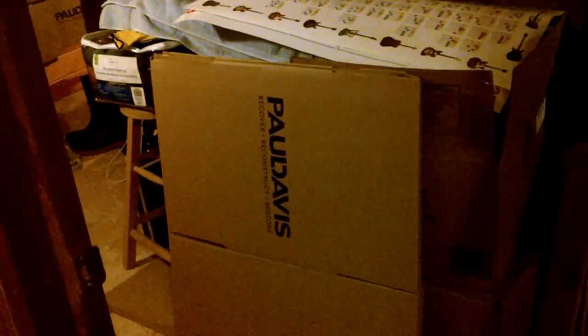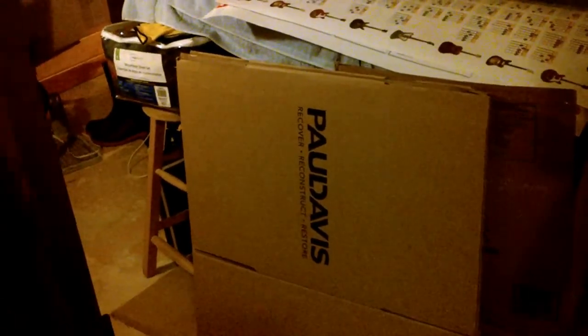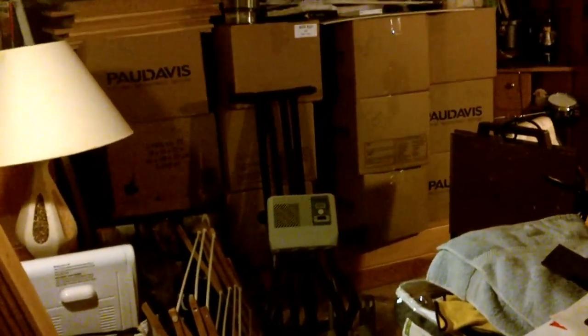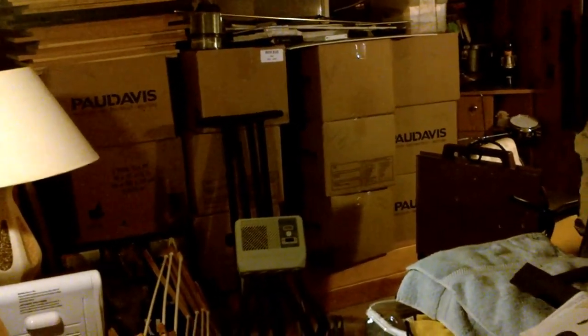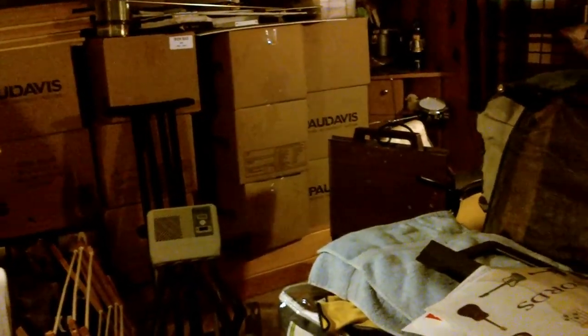Sorry for it being dark down here, it always is, but we sure appreciate everything that the Paul Davis Group is doing for us. It's been amazing. So this looks just as chaotic. Those are boxes upon boxes of books and stuff we have packed and put over to the side.